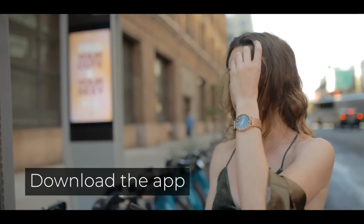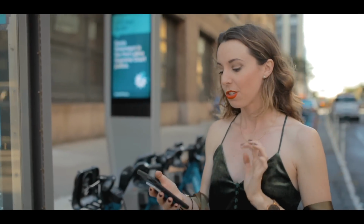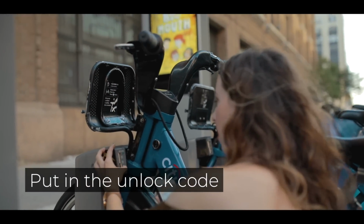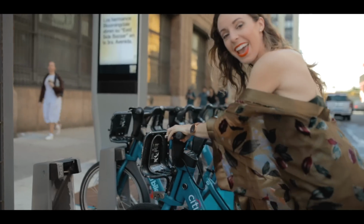So I'm gonna unlock my city bike right now. All you need to do after you download the app is hit the unlock bike button. My code is 11131 and that changes constantly so you can't steal it from me. Yay! Okay, let's go explore the city by bike.